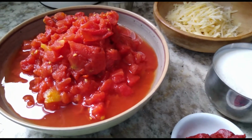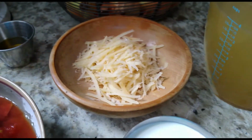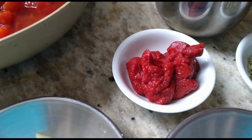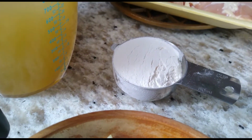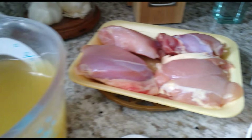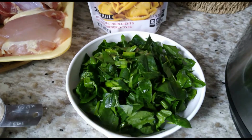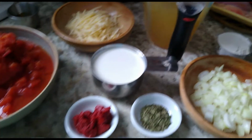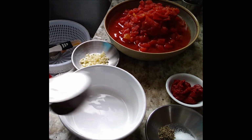We've got some diced petite tomatoes, some olive oil, grated Parmesan cheese, half and half or heavy cream, tomato paste, minced garlic, salt and pepper, some basil, yellow onion, flour, some chicken broth, some boneless chicken thighs, and some cheese tortellini with fresh chopped spinach. She says you can also use kale. So I'm following this recipe absolutely to the T. I'm not substituting or changing a thing. Let's see what the big deal is.